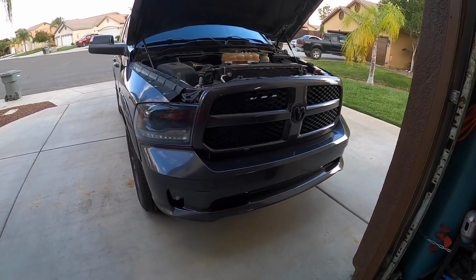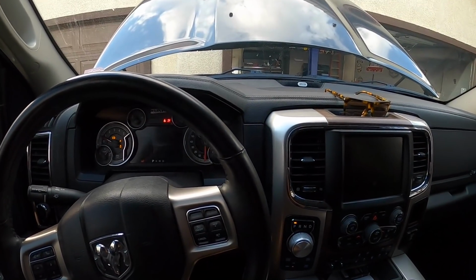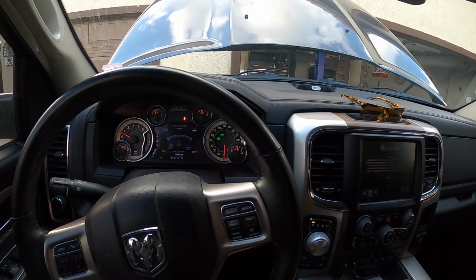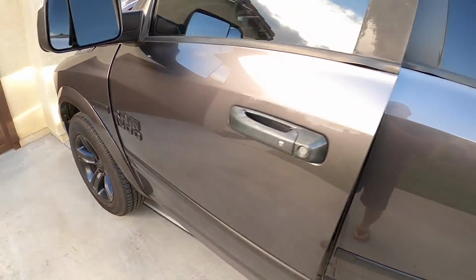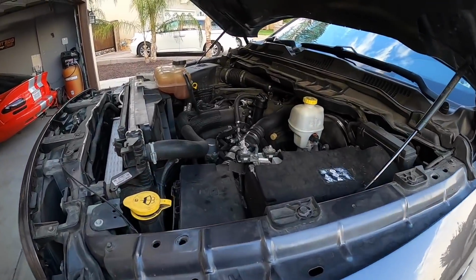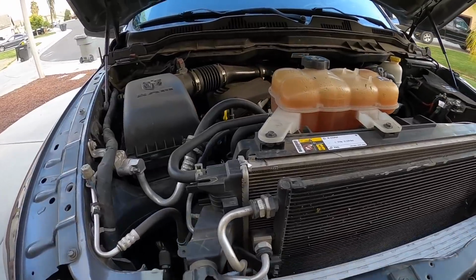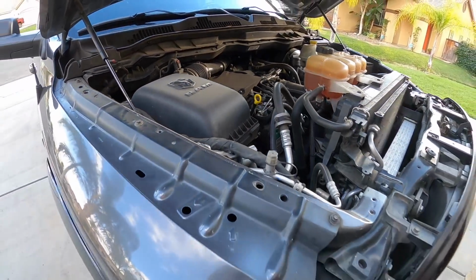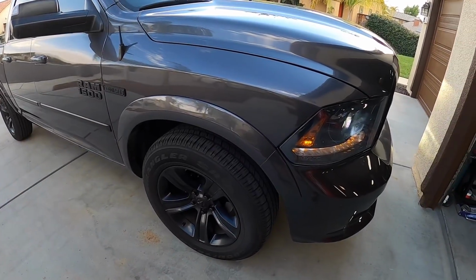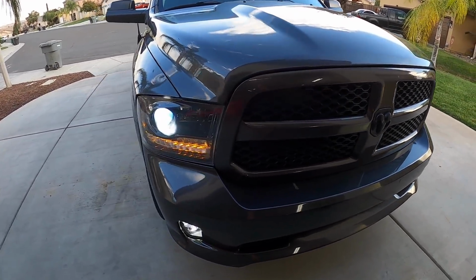So we'll start it up real quick and you guys can hear what this thing sounds like with the hood up and hood closed. So here we are from inside. Hit the start button. So extremely quiet, you guys. I doubt you can hear anything from in here, so let's go outside. Still very quiet. That's what she sounds like with the hood open. Here's what it sounds like with the hood closed. Super quiet.